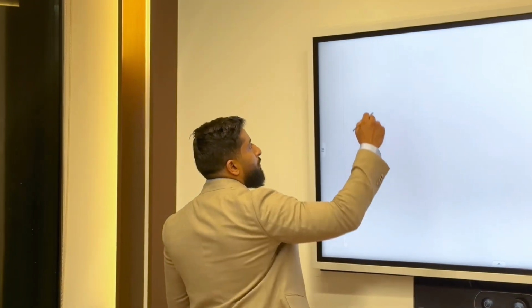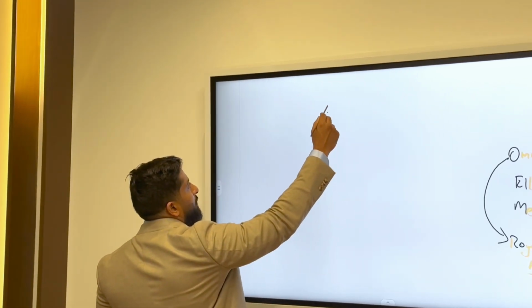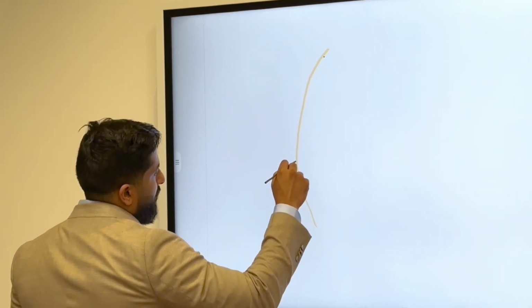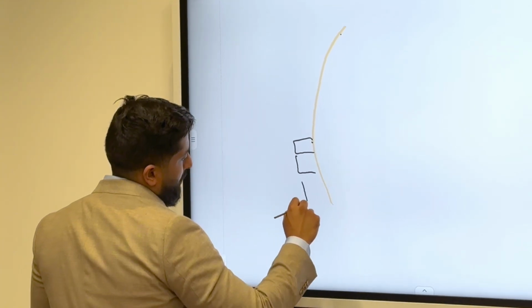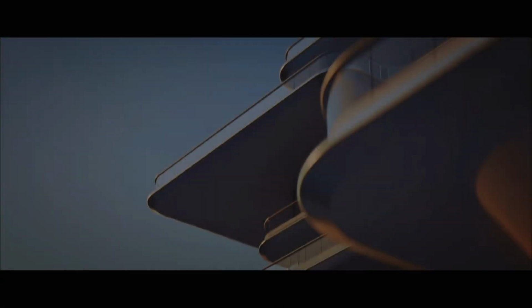Now, if you look at the plot that they have, again, a very similar situation, Maritime City. They have Anwa over here. They developed Anwa Aria over here. Now they're coming up with this new project in this section.